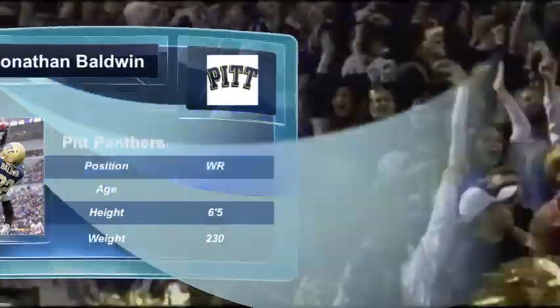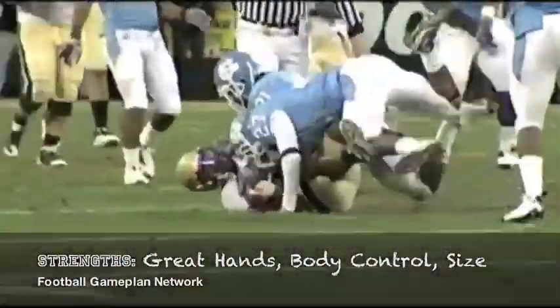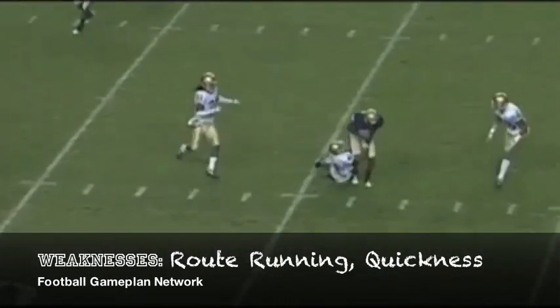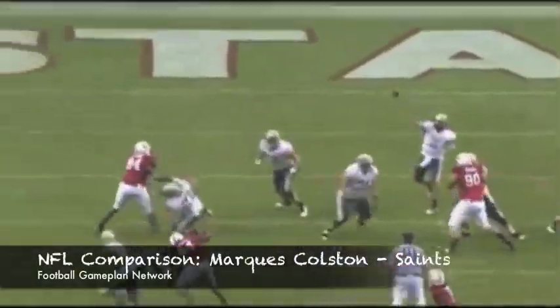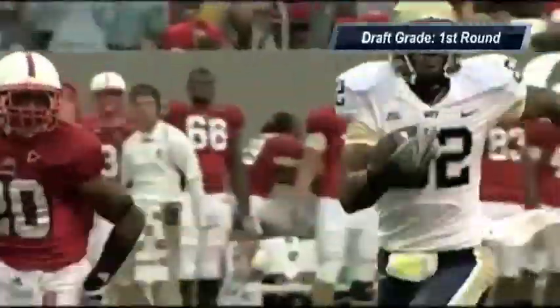Jonathan Baldwin is a 6'5", 230-pound target. Reminds me a lot of Marcus Colston. He has great hands, great body control. He's physical. He's not quick, but most guys that are 6'5", 230 pounds are not that quick as far as running routes. But he's a guy that can make the big play down the field and has enough speed to take it the distance.